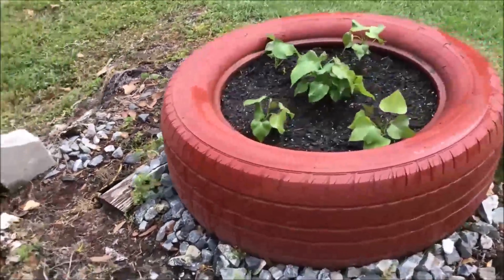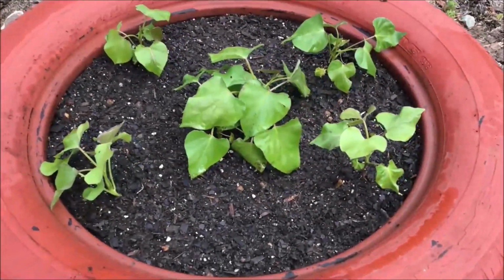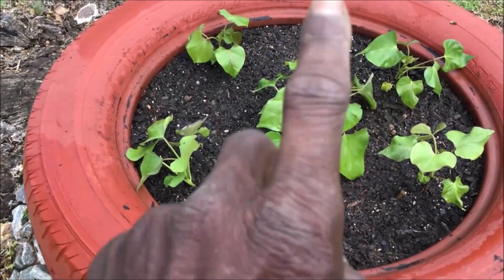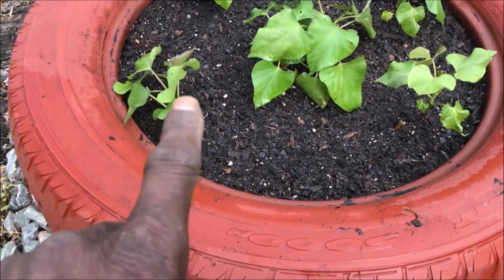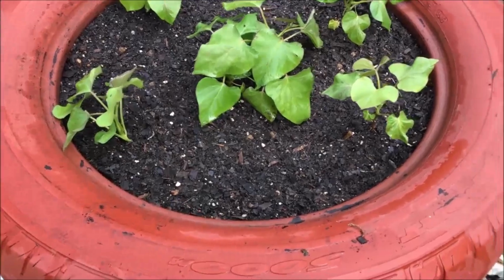But before I do, YouTube, I'm going to give you guys a flashback to what Deep South Homestead looked like during our planting video. Take a look at this, YouTube. Here in our tire planter, we watered those guys in really good. We're going to wait a couple of days, come back, and top this bed off with probably another inch and a half, maybe 2 inches, of our Miracle-Gro garden soil.